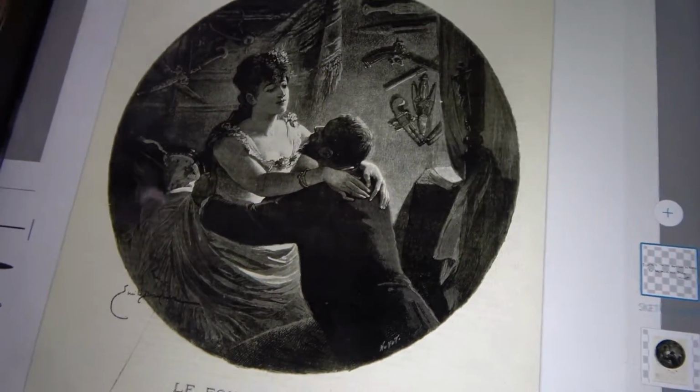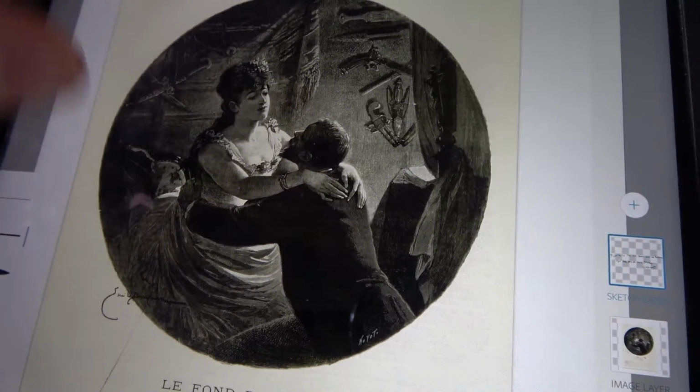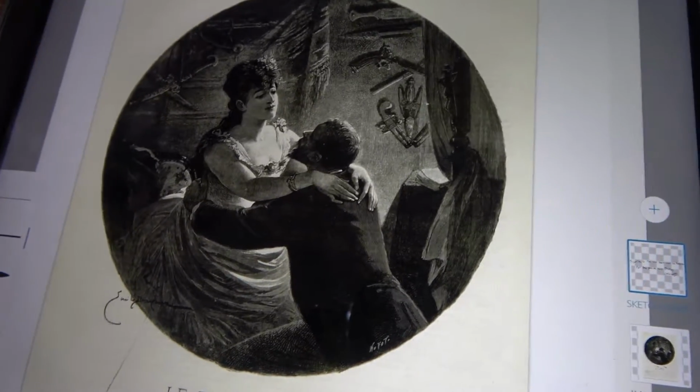So I like to look at pictures where your eye immediately goes to the subject. So it's very clear that you can see their expression. There's something going on here. It's pretty obvious. But if you look in the background, there's weapons hanging on the wall.